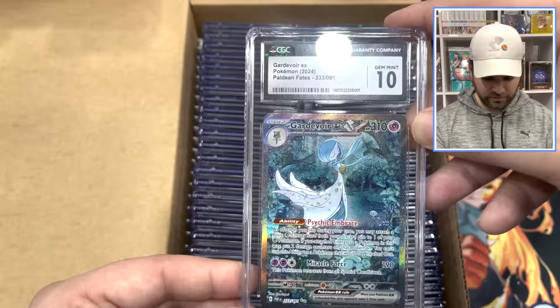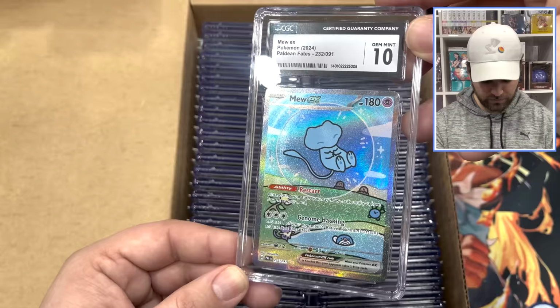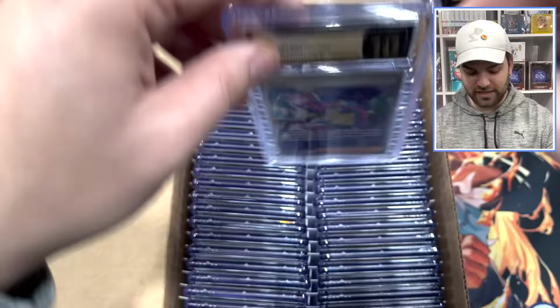Mew. Oh, man, it looks like we're sticking with Gem Mints on our Mews here. God, the foiling is insane. Beautiful. Ooh, Iona, this is crazy. Pristine. Wow. And last but not least, Charizard, yes.